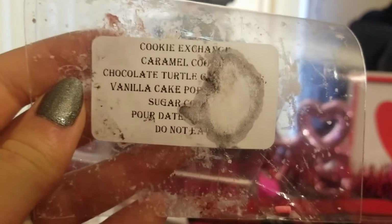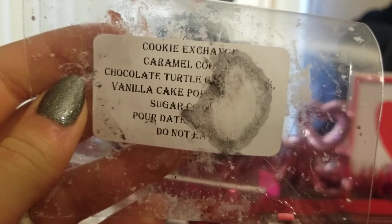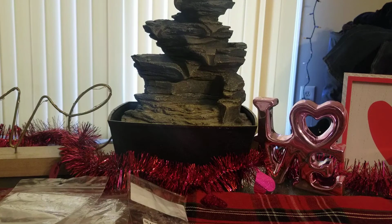Then I did a tart and cookie exchange, which is caramel cookies, chocolate truffle something, vanilla cake pops, and sugar cookies. I think it's chocolate turtle cheesecake is what it is. And then the caramel cookies, vanilla cake pops, and sugar cookies. This one is also really good. This one's a very strong chocolate scent. That's really what I get out of this one.